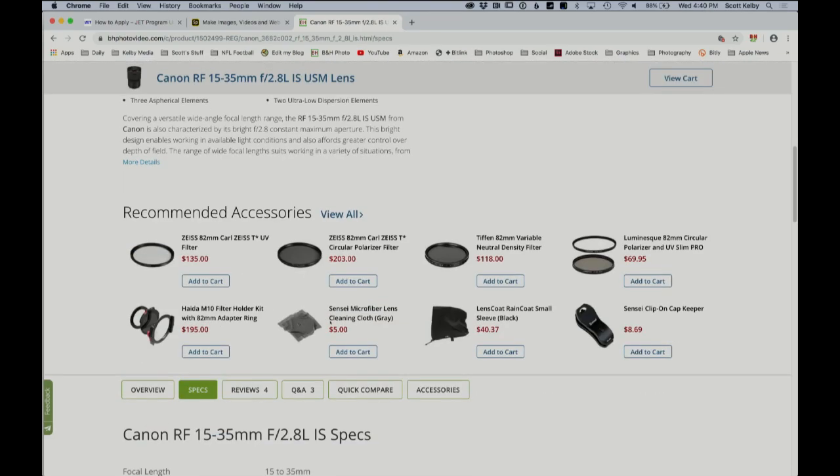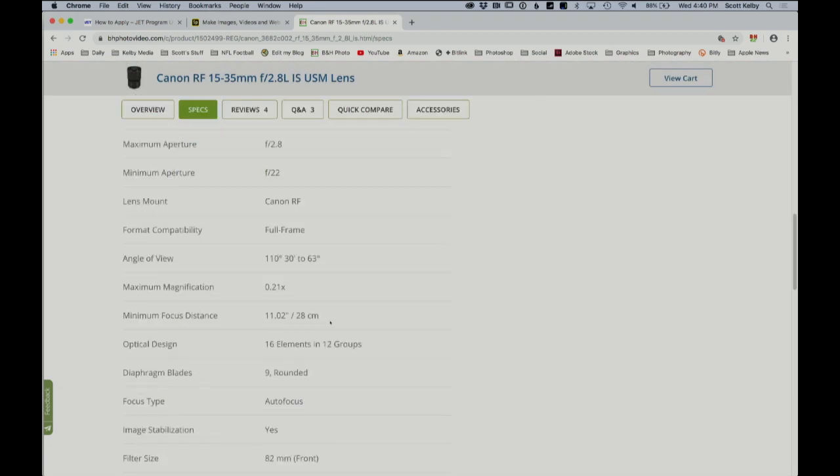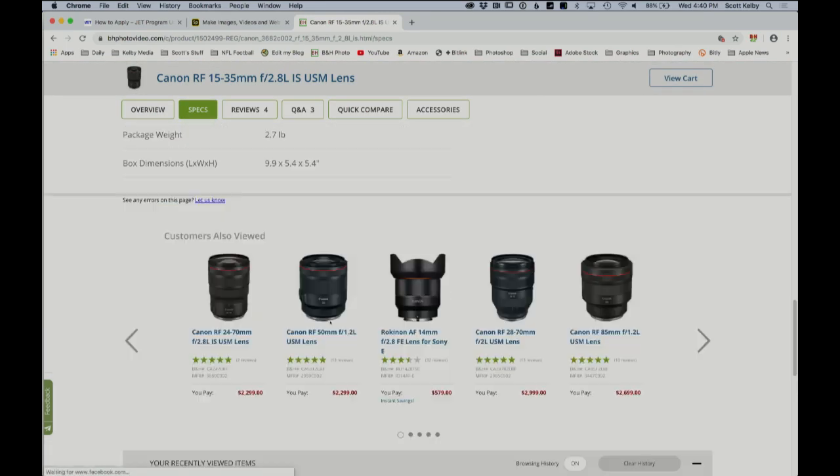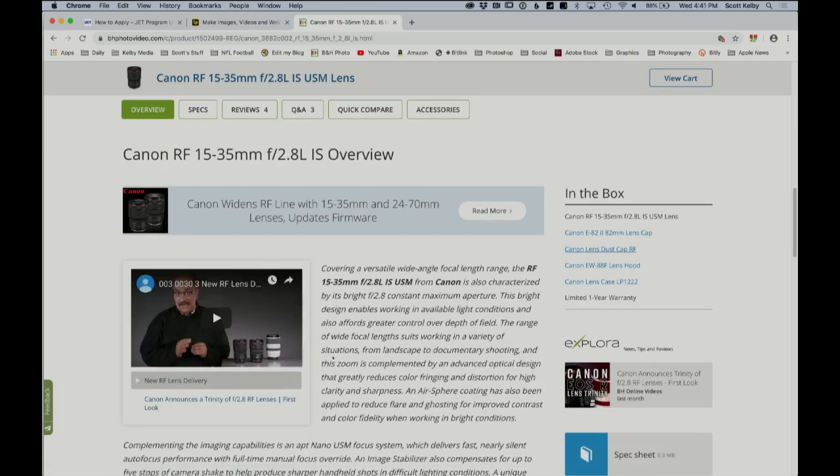So where does it say in the box? We looked down on the specs. I think you have to go up to the overview. Oh, here, in the box. And there it is, the EW. That made me feel so much better. I was going to say, do we have to buy a lens cap too? No. Hey, look, there's Rudy. Rudy, shout out. We were looking at the reviews, and everybody's saying it's super sharp, no chromatic aberrations, nothing. It's all good.